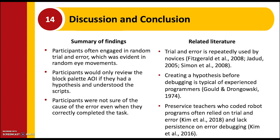The present study found that participants often engaged in random trial and error, which was evident in random eye movements. Participants would only review the block palette area of interest if they had a hypothesis and understood the scripts, and participants were not sure of the cause of the error even when they correctly completed the debugging task. The literature shows that trial and error is repeatedly used by novice programmers. Creating a hypothesis before debugging is typical of experienced programmers, which novice programmers don't often do.